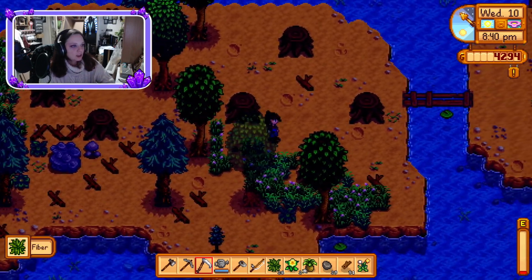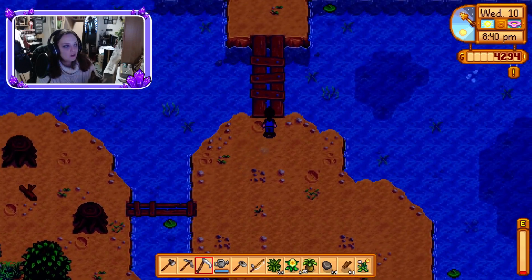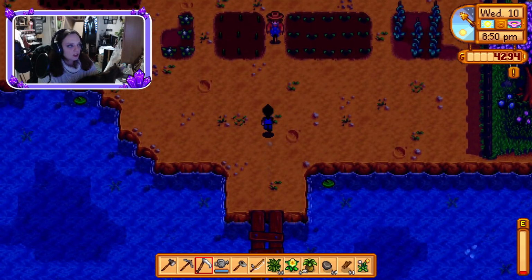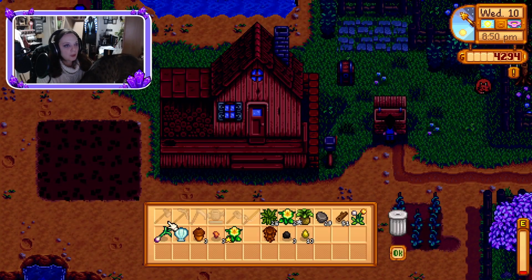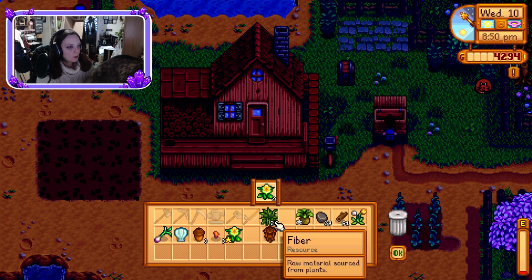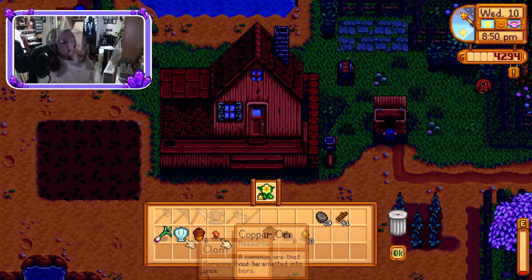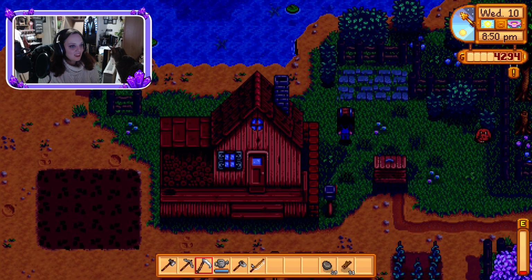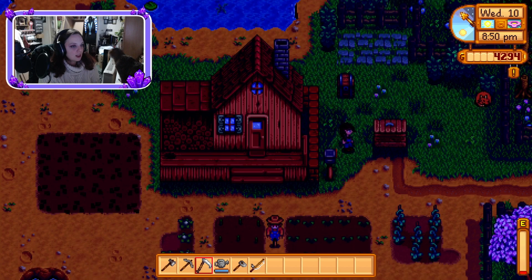So, yeah, we're just gonna go, I think. We didn't find any copper today, other than what we dug up ourselves, which kind of sucks. But, hey, here we are. We'll get what we need eventually. But yeah, we can actually sell this fibre, so that's exactly what I'm going to do. One moment. Right, so let's put all this stuff away. And then we're going to go to bed.